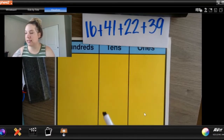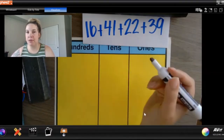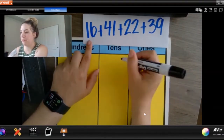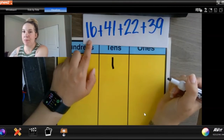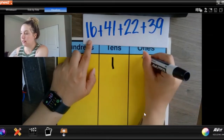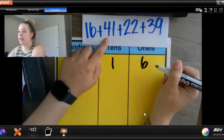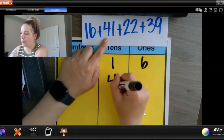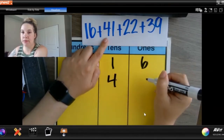So let's look at 16 and see how many tens are in 16. One, right? We just practiced this. How many ones are in 16? Six. All right. Looking at 41, how many tens are in 41? Four. How many ones are in 41?